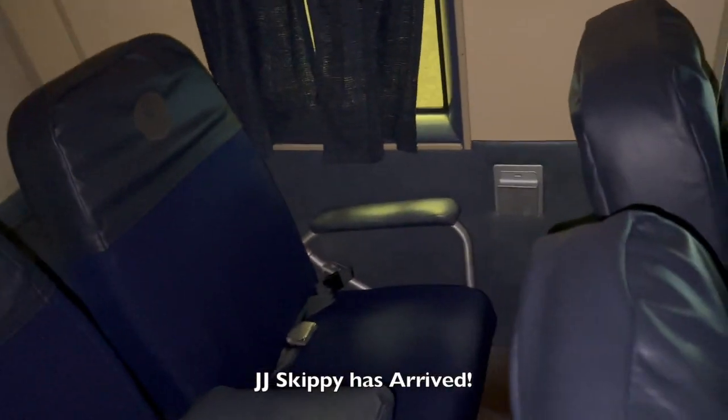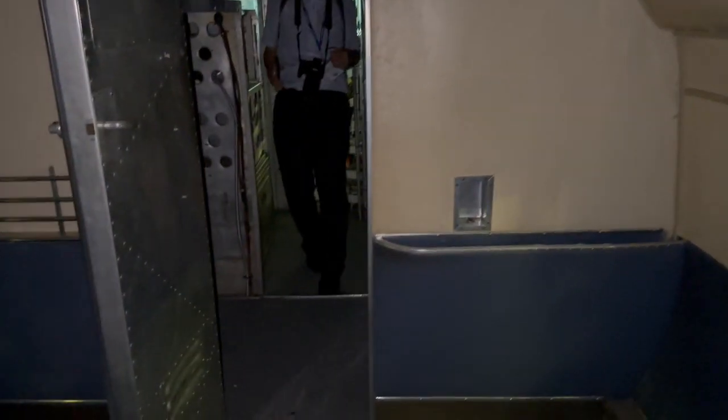Welcome on board. Holy crap, I never thought that the DC-3 would be inclined at such an angle. Yeah, it is a conventional gear aircraft, so. And the cockpit's all the way in the front.